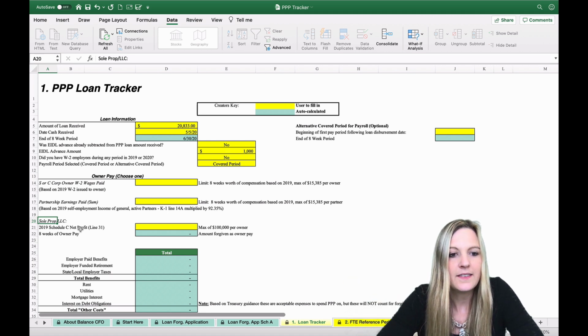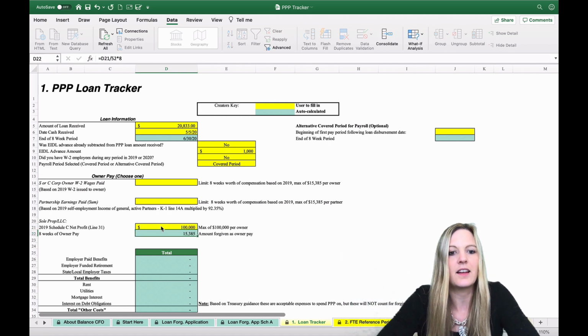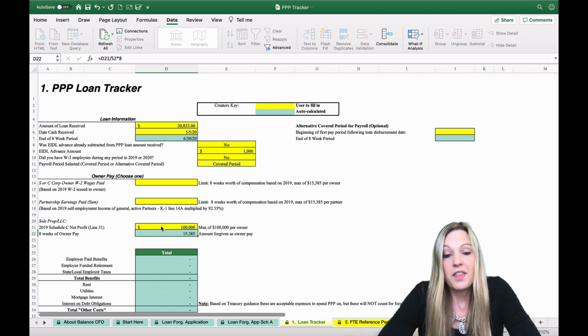If that is you, let's assume that it is, let's put in what your amounts were. So in this case, we're going to put your 2019 Schedule C net profit, line 31, 100,000. That's the max you could have had. So if you had more than that, you'd have to max out at 100,000. So that calculates automatically what your owner pay is.